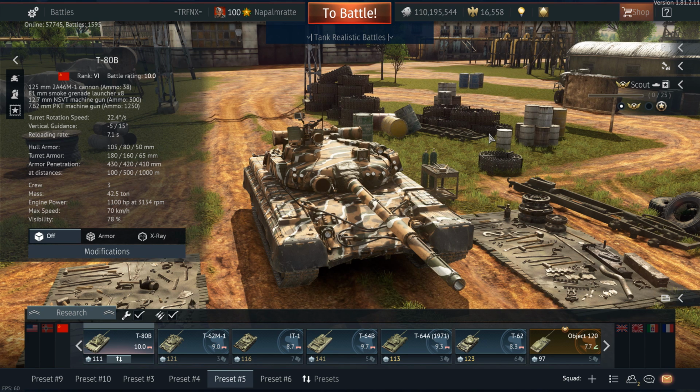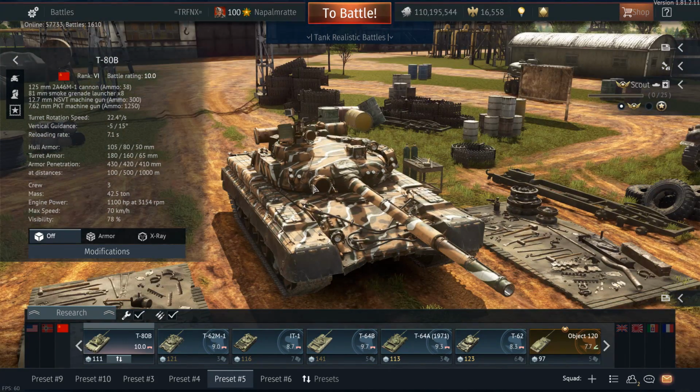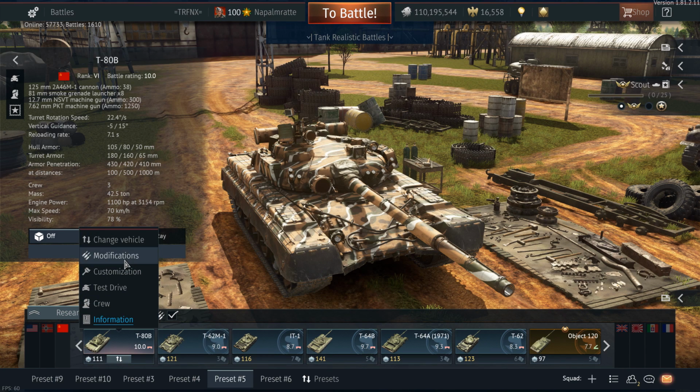The reverse gear and the turning are also improved over the T-64B, but it's not reaching the levels of an Abrams, and the same goes for the gun handling. So just half the gun depression, not as much elevation, not as fast turret rotation speed, not as fast reload. The hull armor is not that great, the survivability is lacking, and still this tank is fun for me. And this has to do with the ammunition. So let's have a quick look.